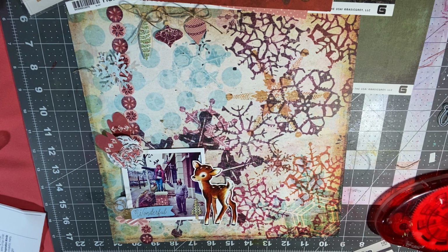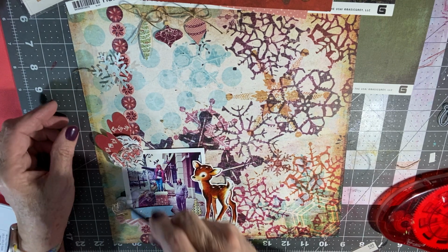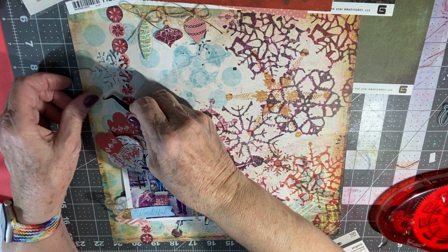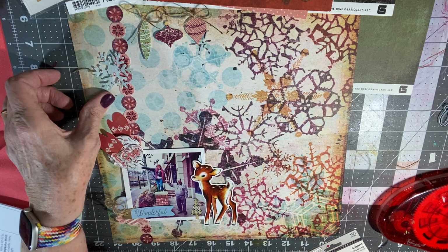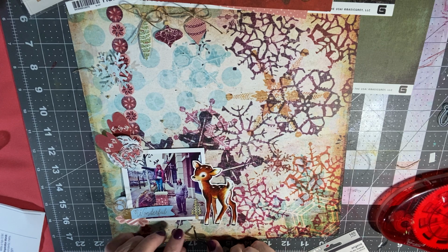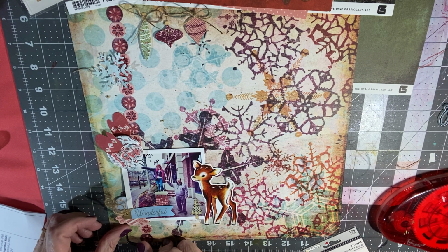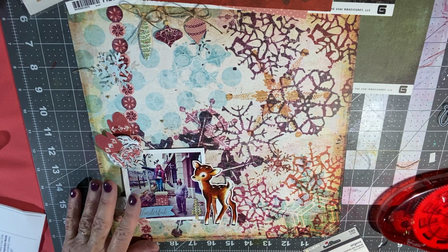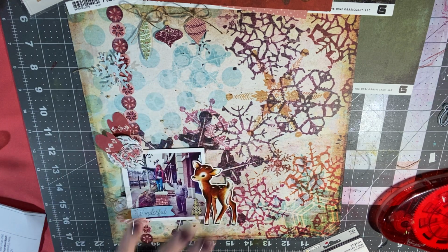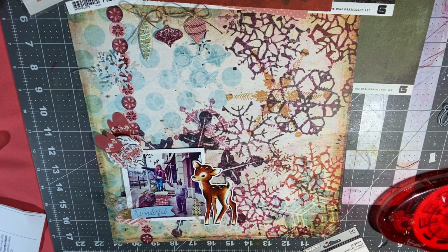This is not a sparkly kind of page, so these little bits of sparkle will stand out. I'm going to put just a few around, and that will kind of give us a little bit of shine. Could have used metallic finish sequins too, and I'm going to do them around the photo cluster and not necessarily up in here.